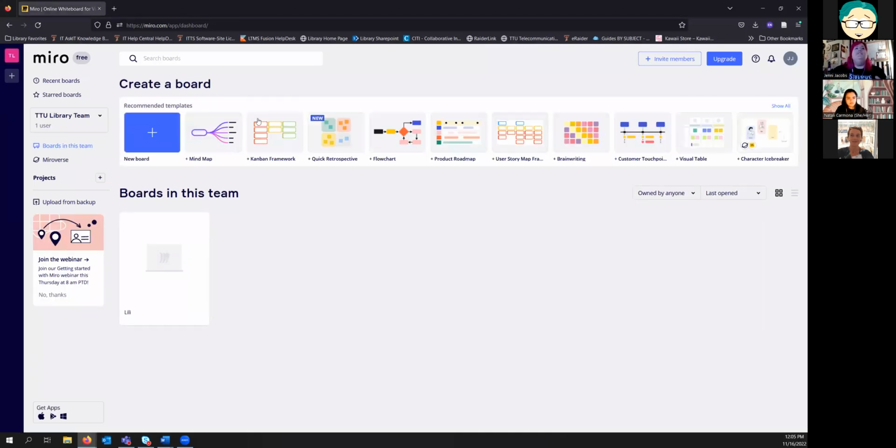And when you first sign in, this is what it looks like. So you have your own team. And right now I'm on the TTU library team. That's just the basic name that I have for this one. Previously, it was my other institution's team. And then all your boards are going to be right here.